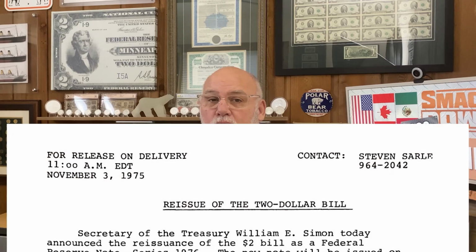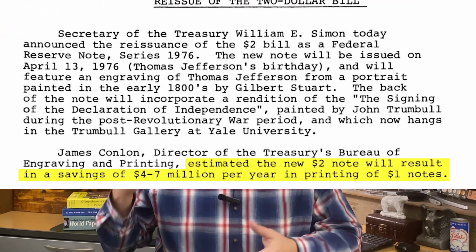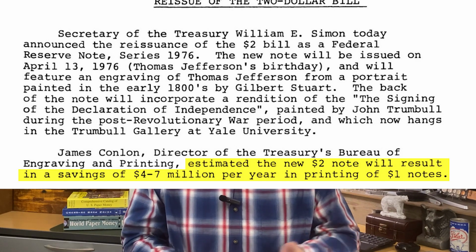It was created as a cost-saving move because they thought that people would use a $2 instead of a $1. Well, it didn't work out, really. It was not as widely issued as a bicentennial commemorative. It was just simply a coincidence.